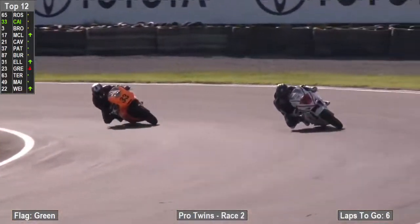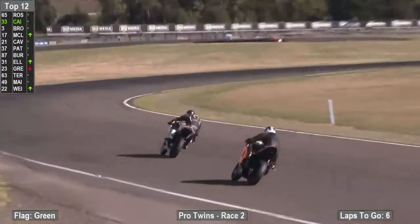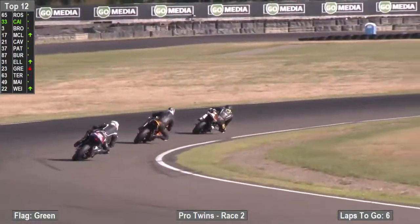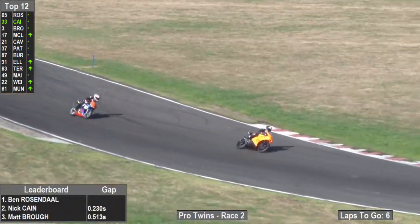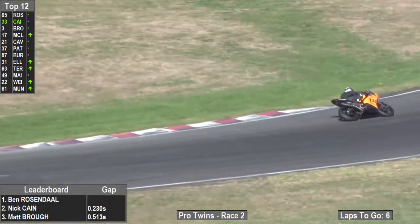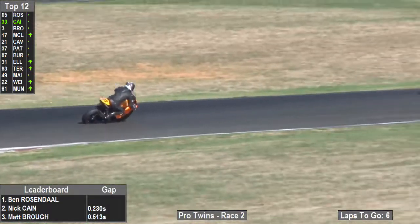Including this one. That's a yellow flag out for turn 1 there. There's a bike gone down. That was a lap ago or something, Brad. Yeah, that was a lap ago. Yeah, that's been sitting there. So the rider was up and A-OK walking around. So I didn't quite catch who it was, but none of the front guys have been affected by it. They're through the S's. Ben Rosendale, Nick Kane, Matt Brough. Good showing from Matt today.